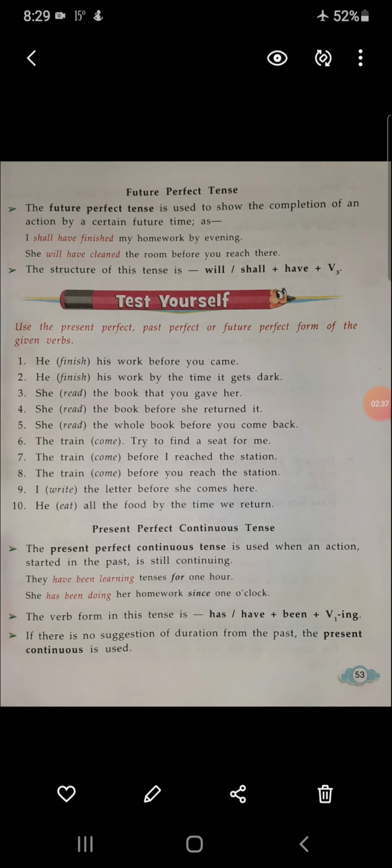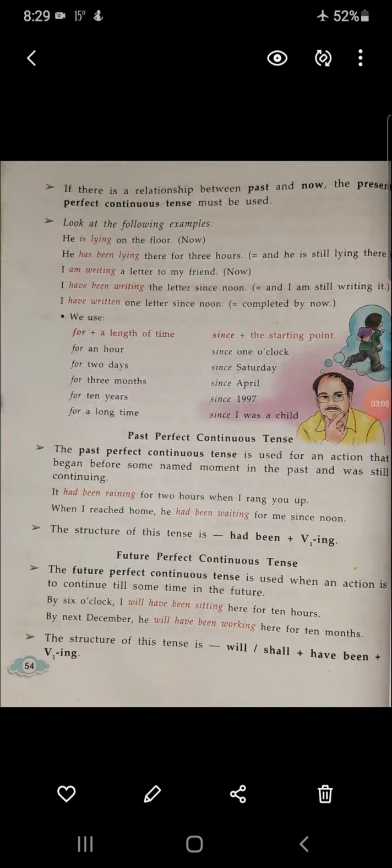If there is no suggestion of duration from the past, the present continuous tense is used. And if there is a relationship between past and now, the present perfect continuous must be used. So, if there is no duration, if there is no time, if nothing has been mentioned, like time or length or whatever, at that time we'll use only present continuous. And whenever there is a connection between past and the present, at that time we have to use present perfect continuous tense.